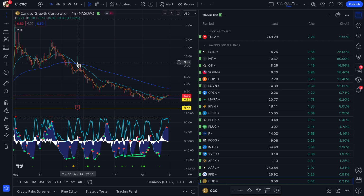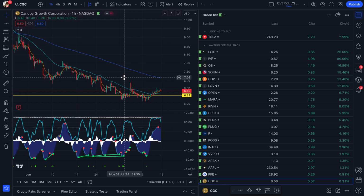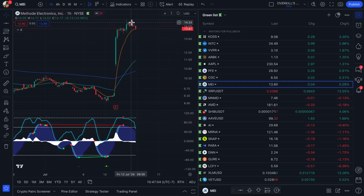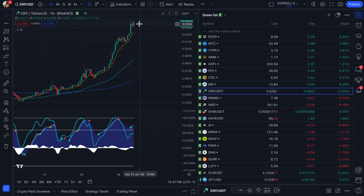This is a pot stock. First time we've gotten up over that hourly chart since back here in May. Okay, so that looks good. Okay, MEI also big breakout, waiting for the pullback. XRP, big breakout on XRP, baby.